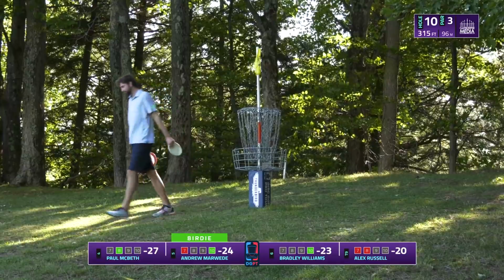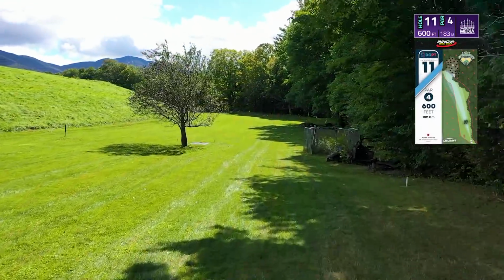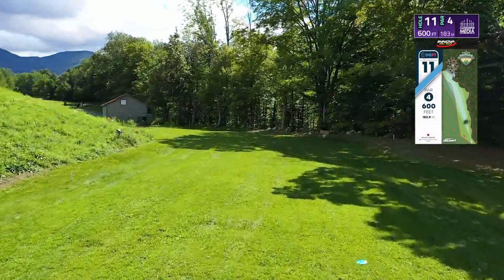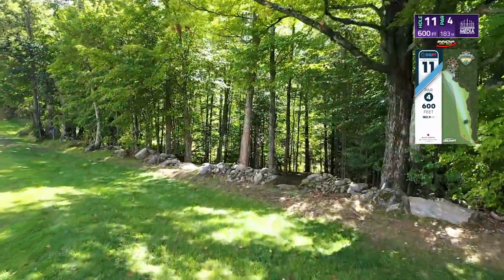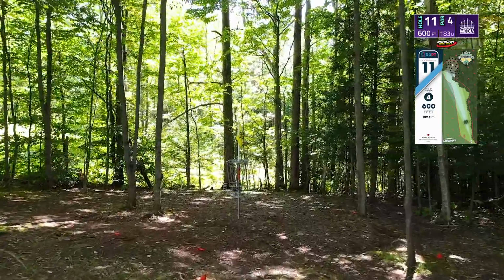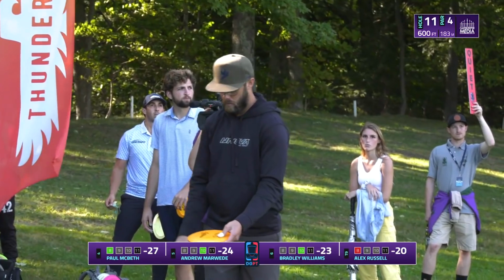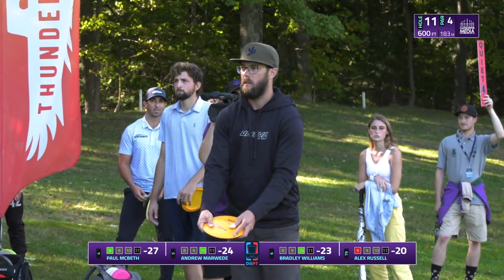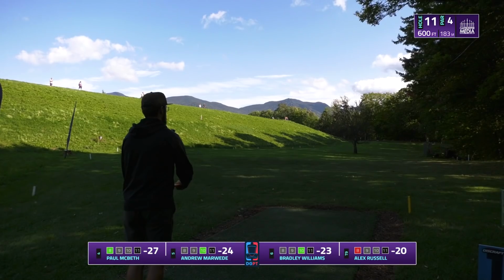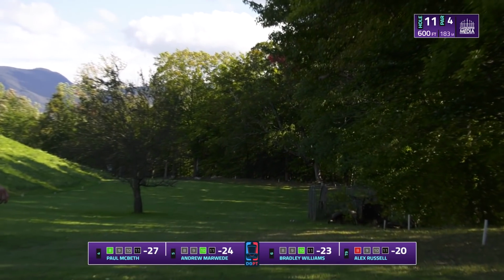Marwede getting his birdie, moving into number 11, 600-foot par 4. Depending on the wind, you can get way up this fairway. You can push this stone wall and have a long downhill look for eagle. We saw Chris Dickerson throw in for eagle the last time we came here. Yeah, the closer that you get to the gap, the slower you get to throw your approach, and the less likely you are to find that OB long.